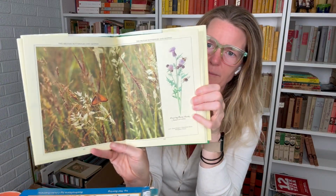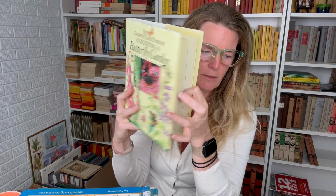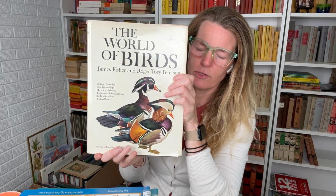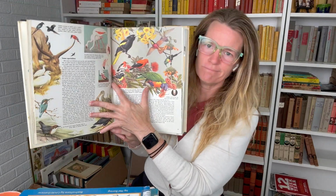So here is a typical page where you have actually a photograph, but also an illustration, a botanical illustration. Really lovely. Okay, this book is beautiful. Again, we're getting into Roger Tory Peterson and also James Fisher. So two big names in animal identification and illustration. And this book is just awesome.